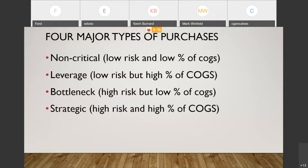I want you to think for a minute. If you're a purchasing agent, which quadrant would you want to be responsible for? Where would you want most of the items under your control to be? Now, it's interesting. I taught a supply chain class where somebody said non-critical. I said, wow, that's a real lazy person. Maybe I need to reword the question.